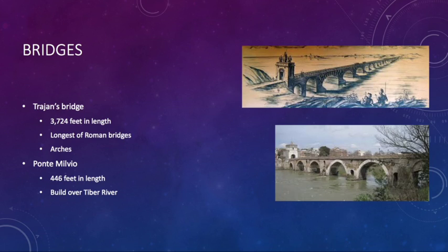The bridges I have pictured here are some of the most famous bridges built in all of ancient Rome. The top image on the right shows Trajan's Bridge, which is the longest of all ancient Roman bridges, measuring 3,724 feet in length. You should note the use of repetitive arches in the construction of it, used for structural integrity. The bottom right image is of Ponte Milvio, which is another very famous bridge. It measures a little over 400 feet in length and is built over the Tiber River.